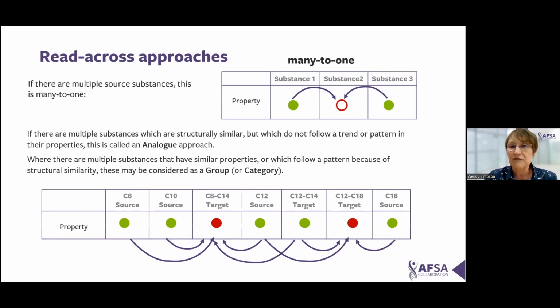So if you're lucky enough to have multiple source substances, this is known as many-to-one. So the data from all the different source substances is used to support the substance in a sort of consensus manner. So if you have a lot of substances which are structurally similar, but do not follow a particular trend or pattern in their properties, this is called an analog approach. If you've got multiple substances that do have similar properties or which follow a pattern because they're structurally similar, this is known as a group or category. So the example below is an example of a category where you've got a trend in log P due to alkyl chain lengths. So this is just an example to show you. Next slide, please.